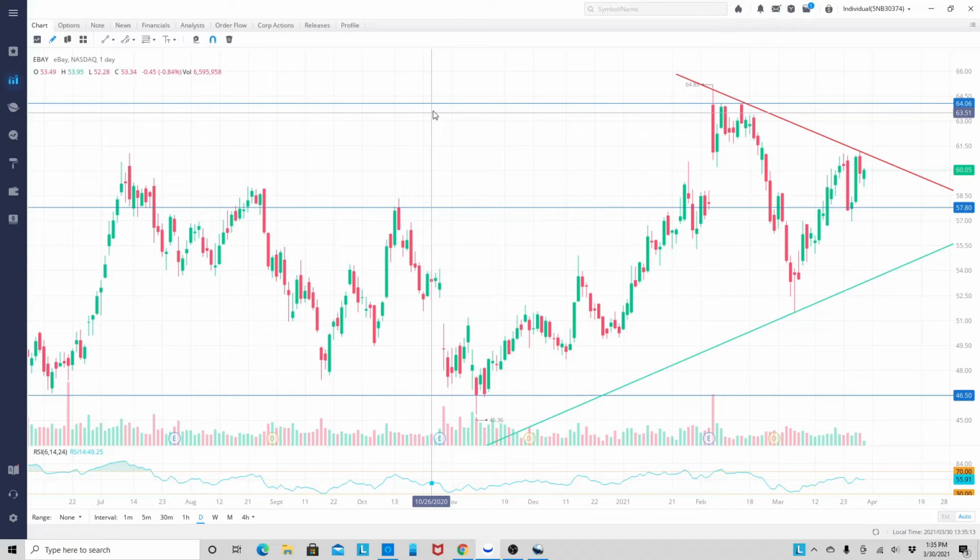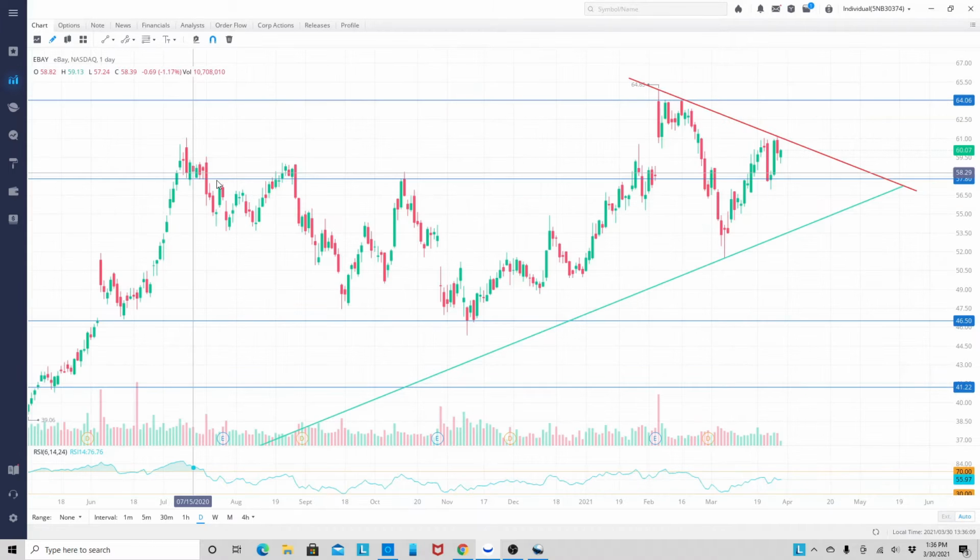So coming off of our high right here, our $64 resistance, I have our first support line currently as to where it is right now is going to be around $57.80. As you can see, that's where our support is holding up about right now. And you could see back here on our chart, that was a former resistance area.